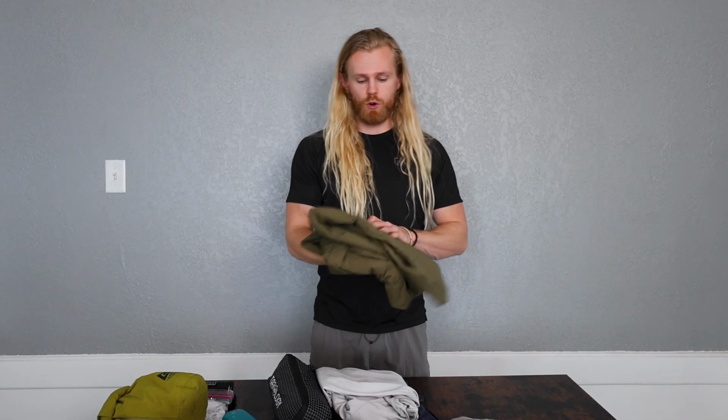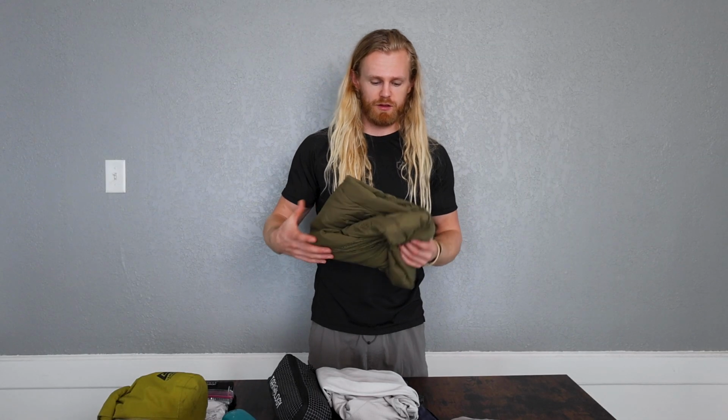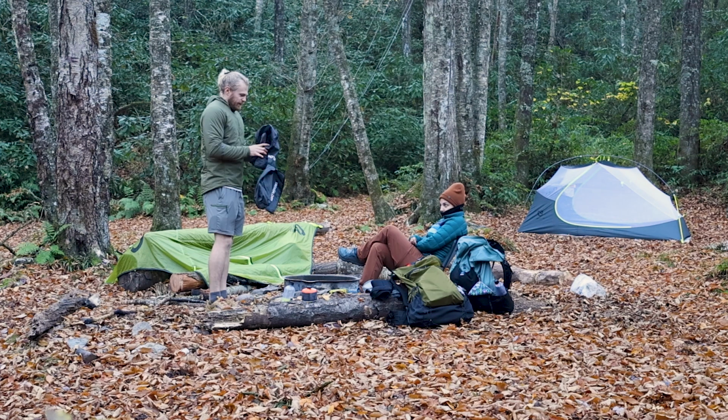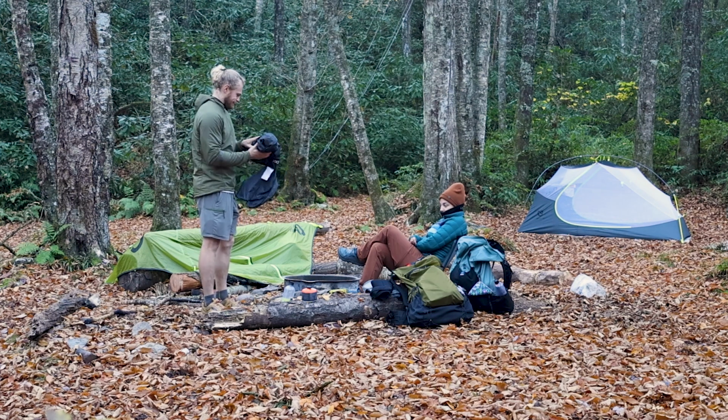And then for something a little bit warmer, I brought the Outdoor Vitals Ventus Active hoodie. This thing is sweet, it's crazy lightweight, it's super warm, and I definitely enjoyed using this hoodie. And again, with that last night getting just a little bit too cold, I probably should have brought some sort of puffy jacket. That at least would have been the smart thing to do. I did not bring one, but luckily it didn't get that cold that night. But it would have been nice to be a little bit more comfortable wearing a puffy jacket.